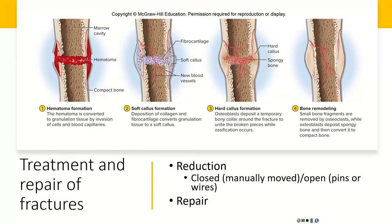Well, if you get a fracture, how is it fixed? Well, probably you're going to go to the doctor, and the doctor is going to figure out the best way to treat this. And we can get something called reduction. And there's two different ways of reduction. One is called closed reduction. And this is when the doctor just manually, or with his hands, positions the bone back into its normal position so that it can heal properly.